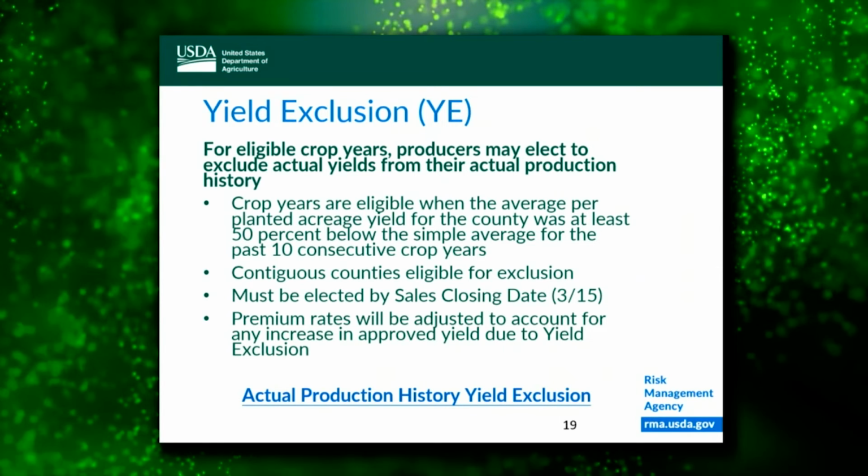One thing to note, though: if you elect yield exclusion and apply it, and it increases your guarantee because you're taking out a low yield, any increase in that guarantee would be reflected in the premium rate. So it could lead to a higher premium because you have higher coverage levels.